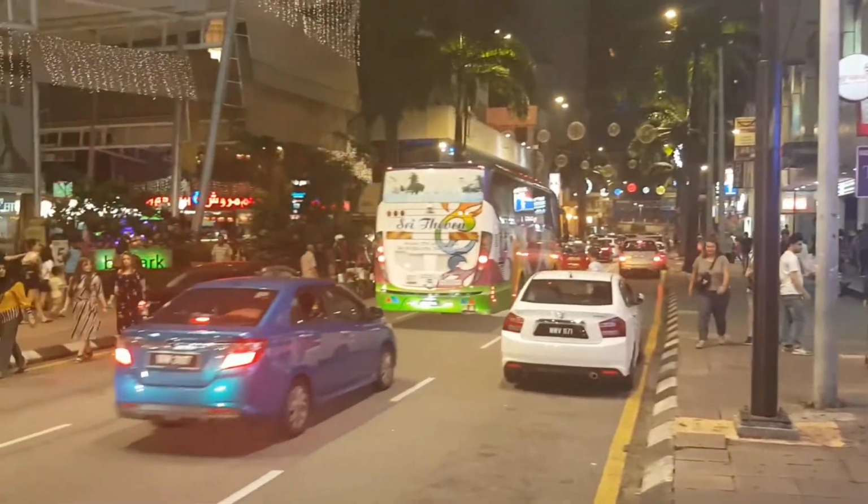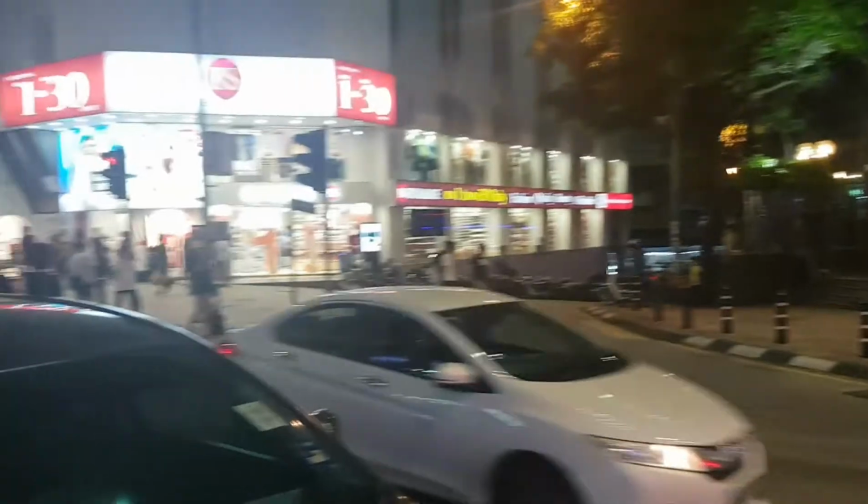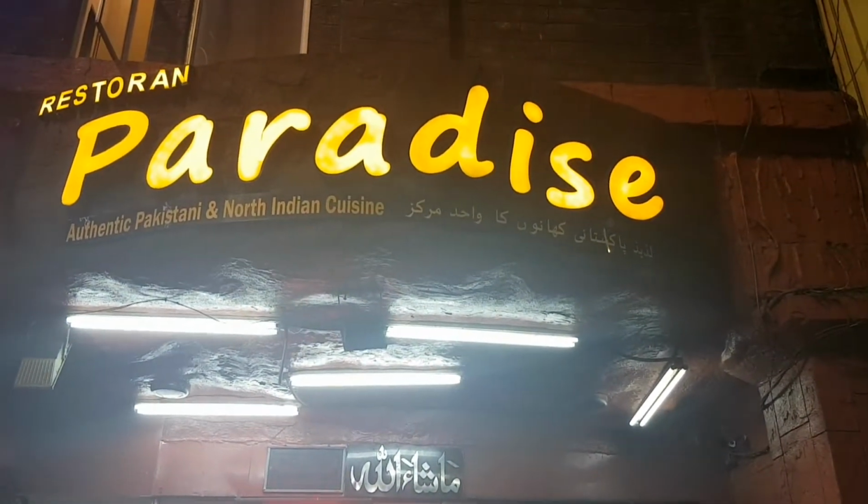Bukit Bintang, Kuala Lumpur, Malaysia. Quite a lively little central location. But here we are at Paradise Restaurant, which is authentic Pakistani and North Indian cuisine.